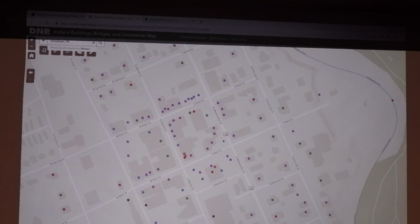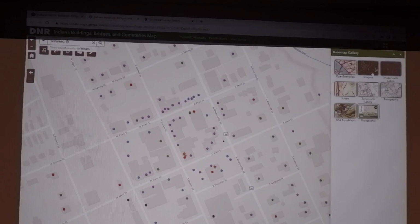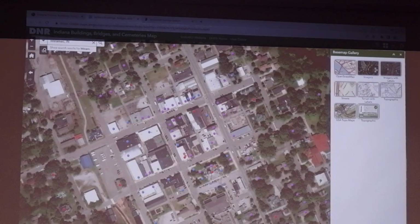And you could do it through just this footprint view. If I do this up in the upper left-hand corner, the four squares, that'll give me the different views. I could do imagery, so if I know my downtown area. If you care about topos, you can do that.